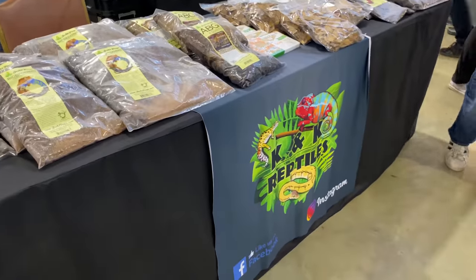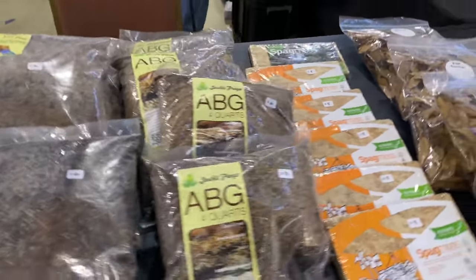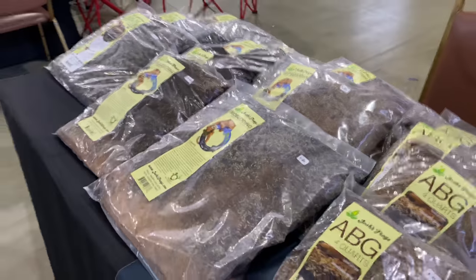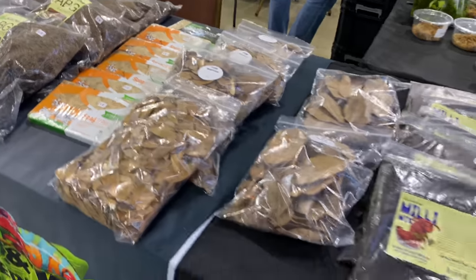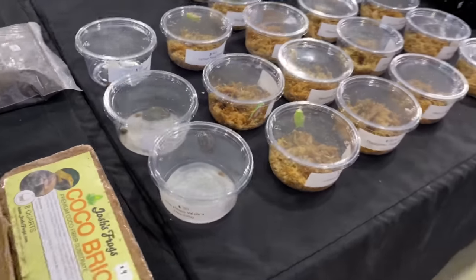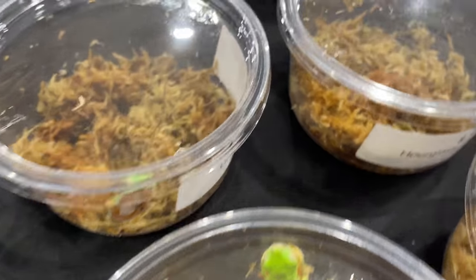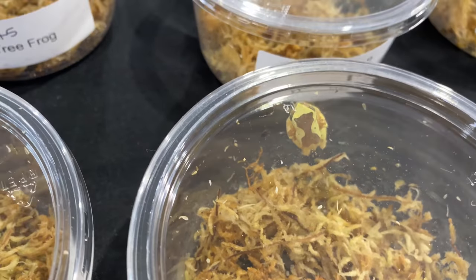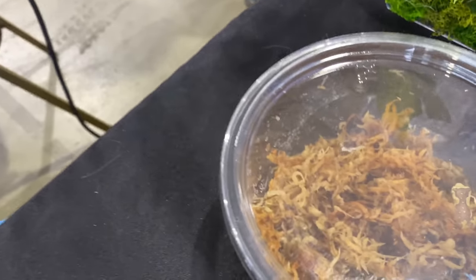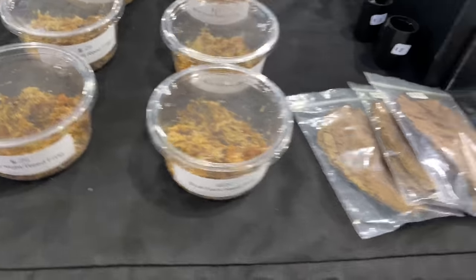Over here we got K&K Reptiles. They always got lots of bioactive stuff. They got ABG, false bottom, lots of leaf litter. We got some frogs. Some glass tree frogs. Hourglass tree. Oh, there it is. Yeah.